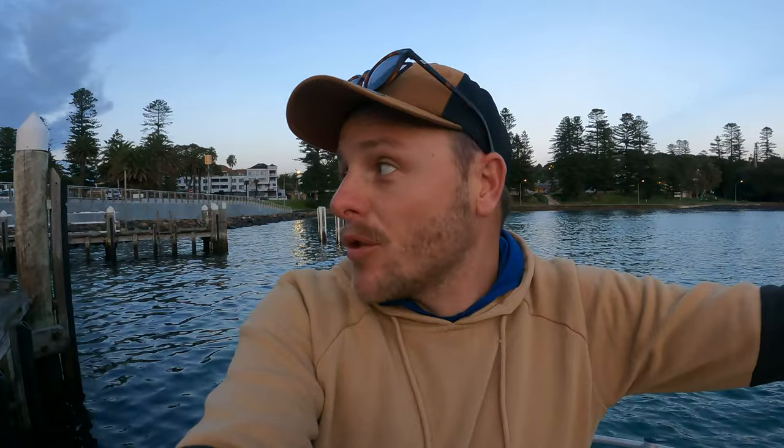G'day guys, welcome back to another episode. Today I am out off Kiama. The plan this morning is to obviously target some snapper and some flathead out offshore. It is a beautiful morning out here with little swell and hardly any wind. So here we go. Let's hope we hook onto something big, eh?